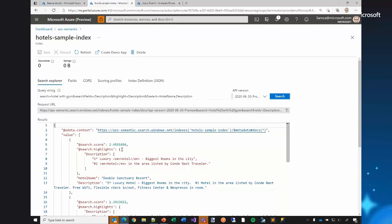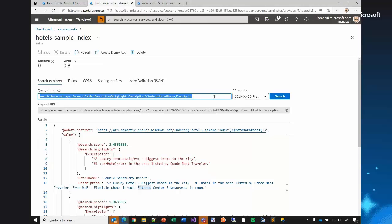Now you notice here, it brought back these, and it did find the word hotel, but in the results, fitness was in there, so that was interesting, but it didn't actually detect that fitness might be similar to a gym. So let me change this and add in my semantic search. There's a few parameters in here that we've added, so let me walk through them all.